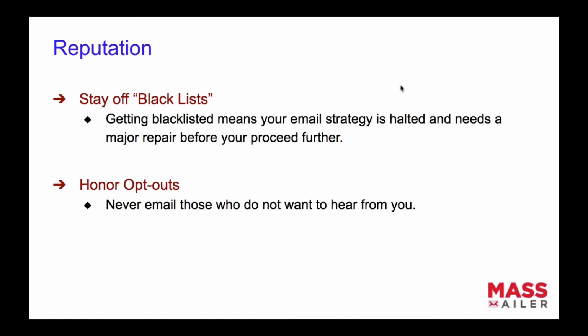Again, there are tools available. Proactively, you can take measures to see whether the email that you're sending out is good or bad. That's the key thing. And the next thing is the opt-out.